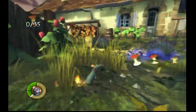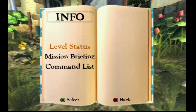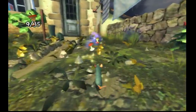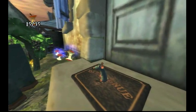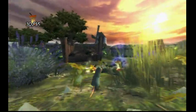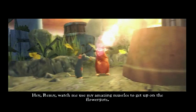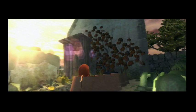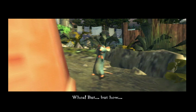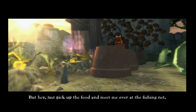Thanks for the tip. Great! Thank you. My amazing muscles to get up on the flower pots. This ought to be good. Okay, why don't you try it? Whoa! But how? I know. Pretty amazing, huh? Sometimes I'm not quite sure myself. But hey, just pick up the food and meet me over at the fishing net.